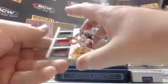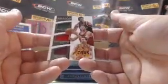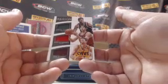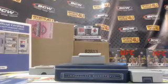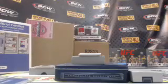Triple jersey, 94/99. Jabari Parker, Bucks. Doug McDermott, Bulls. And Joe Harris, Cavaliers. Oh, I was going to say our first random. Second random. We also got Rickey Henderson.